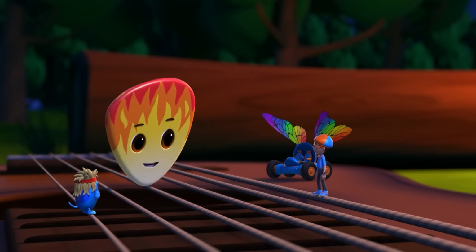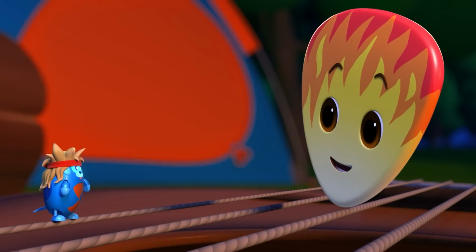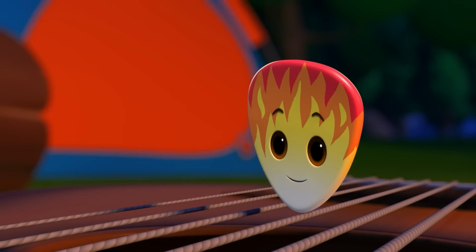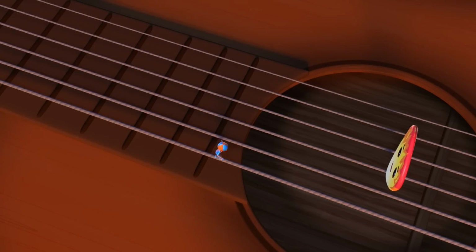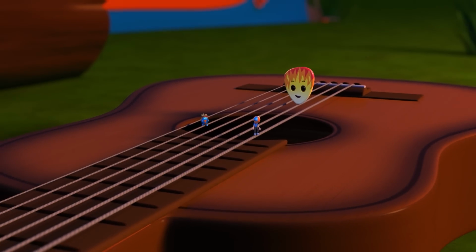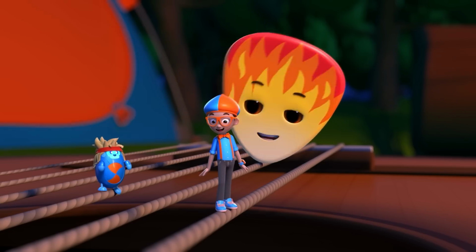That's why I needed your help. Hey, D.BO, could you move towards the far end of the neck, mate? Now back towards me. Solo! Well, that explains how different notes are made. Why does the guitar have such a big body? That's the part that makes it loud!